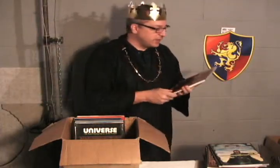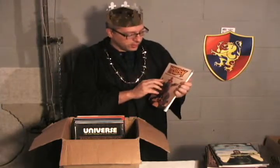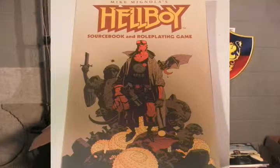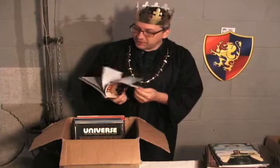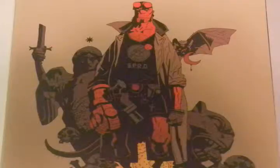Up next we have the world-famous Mike Mignola's Hellboy. But this isn't a comic book. This is for role-playing games. This is the source book and role-playing game. It looks like the comic book, right? But when you actually look at the page, you're like, whoa! It teaches you how to play Hellboy as a role-playing game. So you can actually have the Hand of Doom, boom, punching Nazis and monsters. It's hot. That's the way it should be.